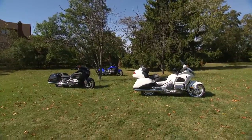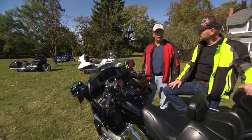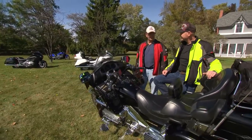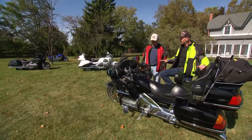So Ken, this week on Winging It, I want to talk about rider comfort. How many kilometers do you have on this bike? Over 160,000 on this one. How much did you have on your last Goldwing? 270, 280. Okay, so you've learned a few things over the years in terms of comfort for yourself, right?